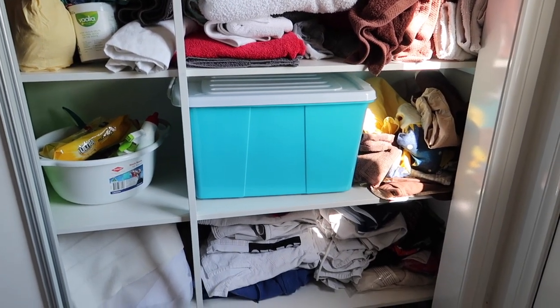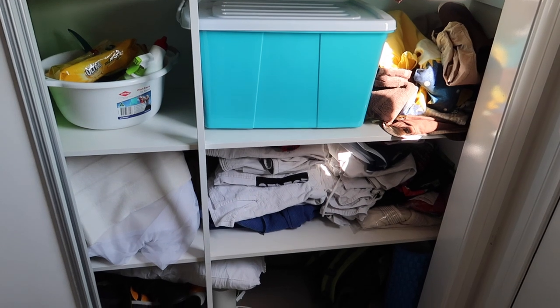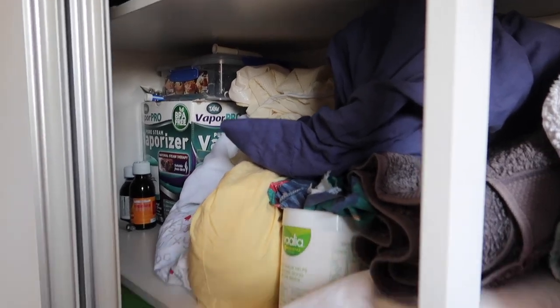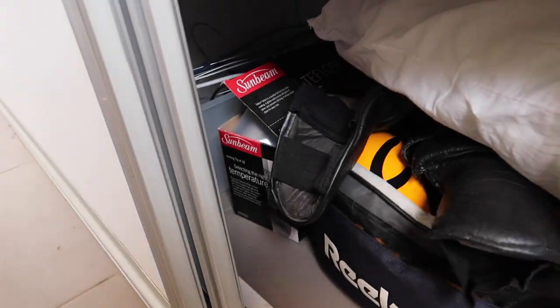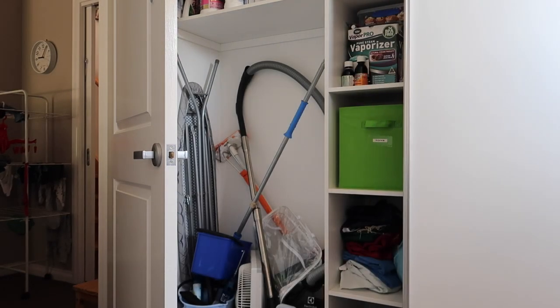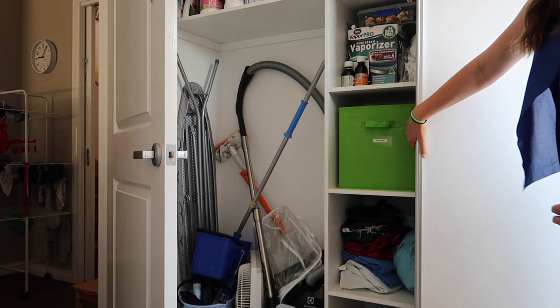I'm just wasting time trying to find stuff, and I want everything to have a home and for it to be in its home. That way, it doesn't matter who puts it back, whether it's Dave or I or even our daughter, we'll be able to put it back in the right spot. So I'm starting this at just after 9 o'clock in the morning, and it took me on and off all day, but I'm so proud with how it turned out.